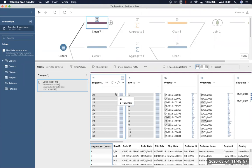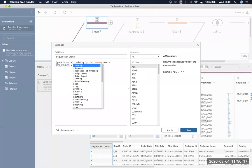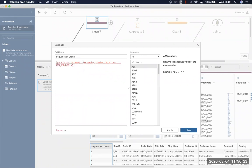But let's take it a little bit further. Maybe I want to know about that sequence of orders as they come in through our different states. How would we actually create that? Well, I could drop back into this calculation, and what we do is wrap this in something called a partition. This language has largely come from SQL. This is where we just want to be super careful around how we're using our brackets and our colon to break this up. So let me talk you through this.